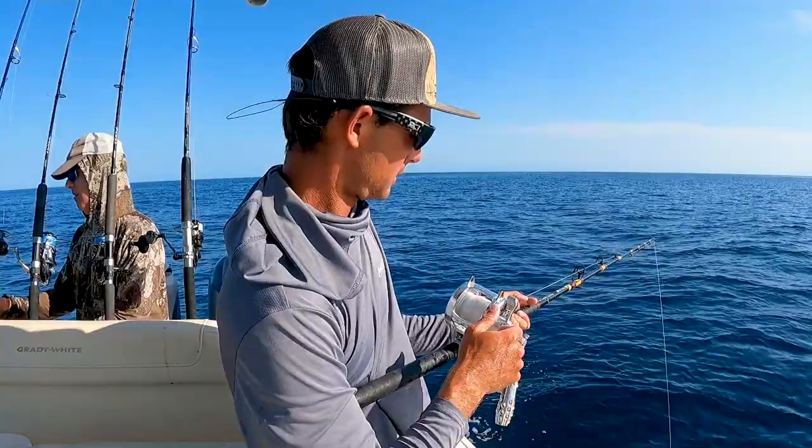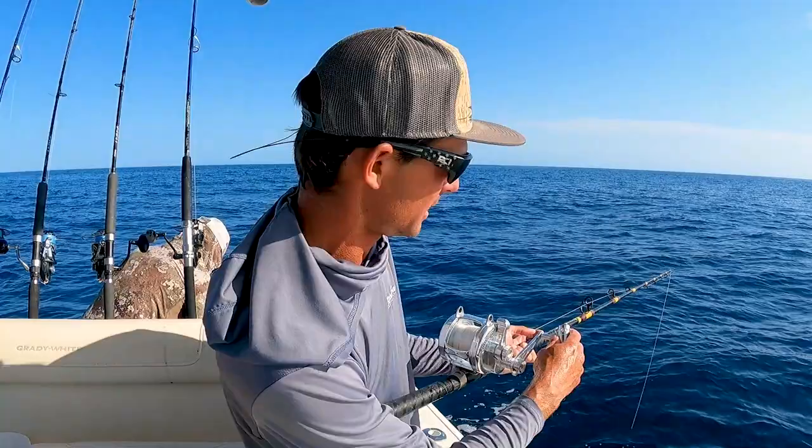Just dropped down my second bait. I got that grouper on the first one and Robin got that cobia. Just put a second bait down. We're gonna see if we can find something else.